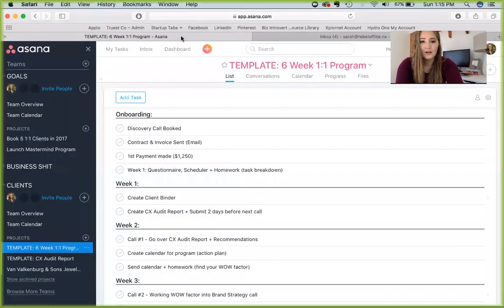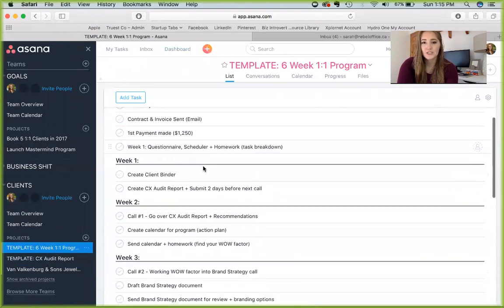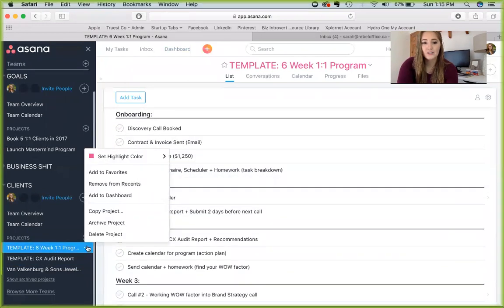Okay, and Asana, I'm not sure if any of you have heard of this before, but it's a great tool for project management. I've created these templates so that I can work through and see what I've accomplished and what I still need to do. So this is a template, and I can just copy it and name it under the new client.